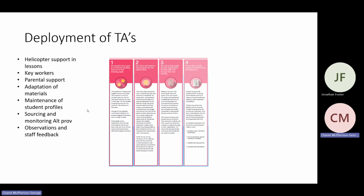We also deploy our learning mentors as doing observations in the lessons. While senior leaders do wanders and might pick up areas of SEN provision that need improving, I think it's very useful that we have people that are on the ground more regularly doing SEND observations. I'll talk about what they look like.